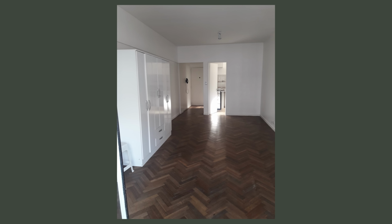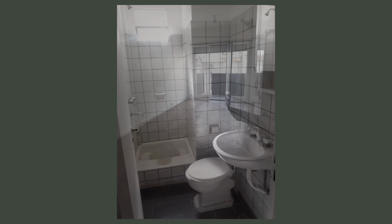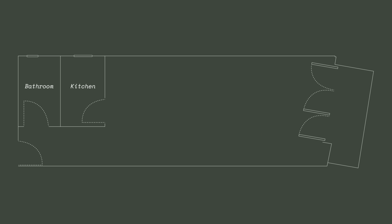The apartment was in a very good location but lacked natural light. The balcony windows were the main source of natural light in this apartment. There was a small bathroom and kitchen. The living, dining, and sleeping areas shared the rest of the open space in the apartment.